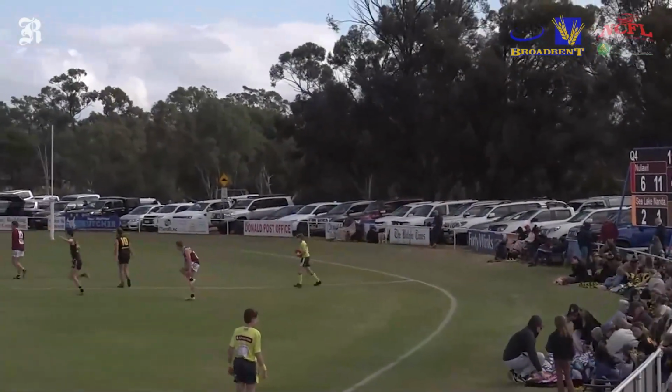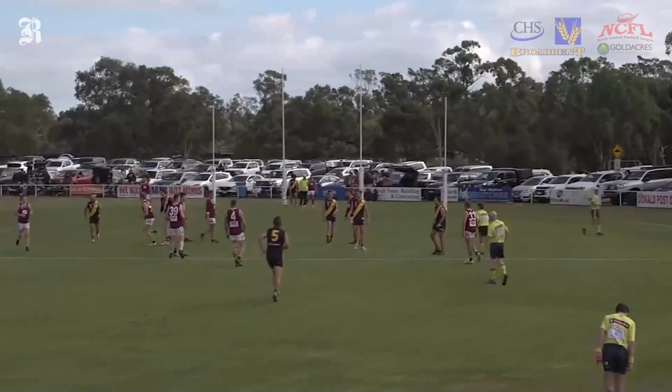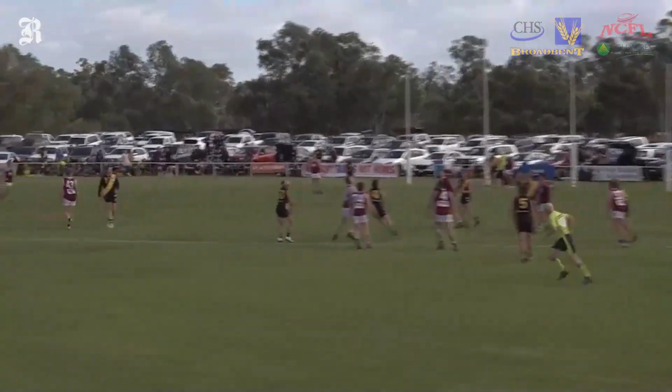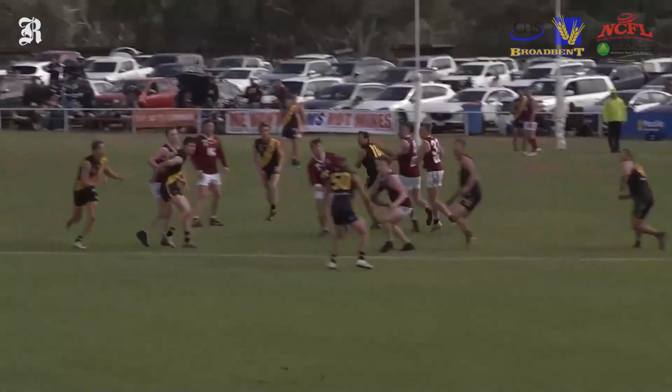It's a very different story to last year's grand final between these two sides. That's right. It's a rematch from last year, and last year was probably a similar margin Sea Lake's way. And this year, Nullawil have got them back.